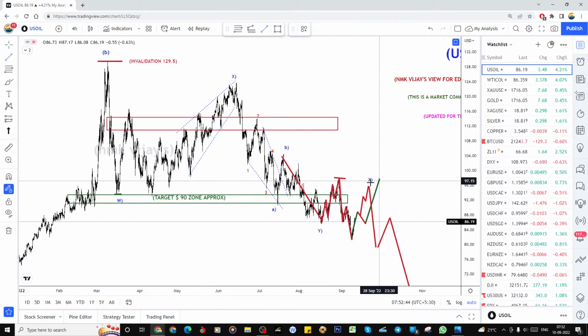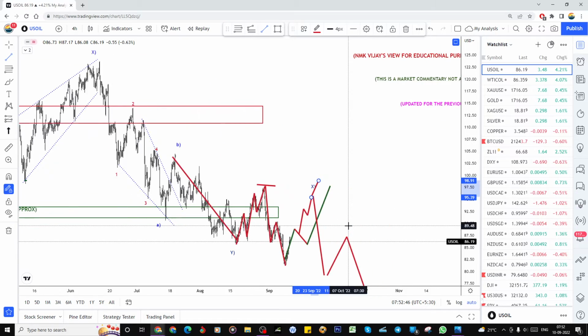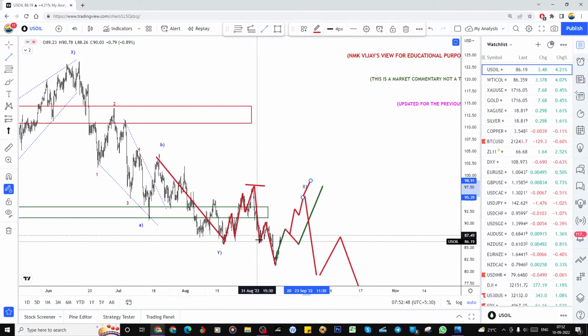Sometimes what it will do, it will hit your stop loss. That is why I mentioned here, we have to look for the five-wave structure to complete. Once the five-wave structure is completed, make this a stop loss and go for sell.